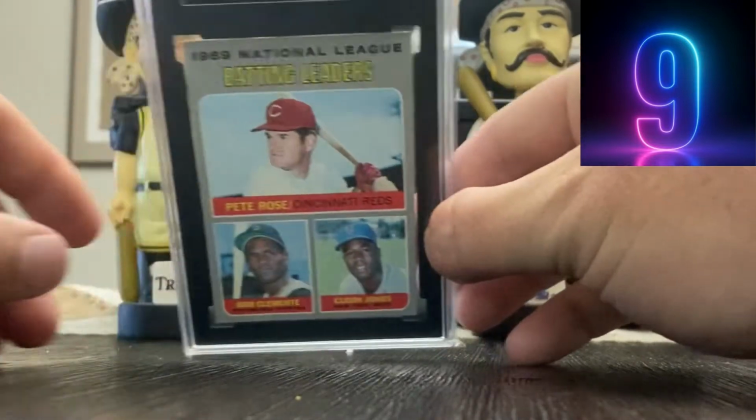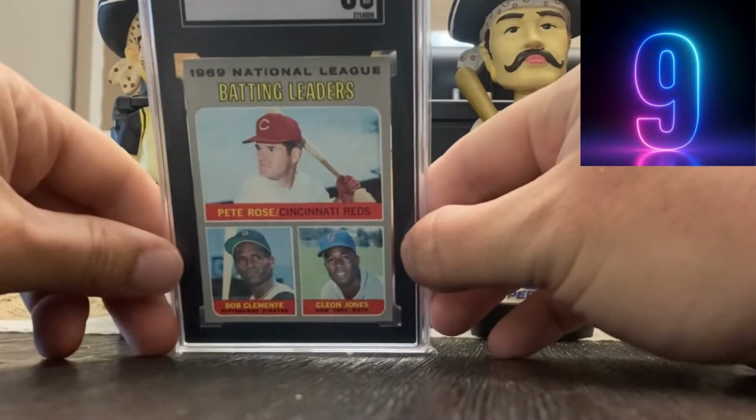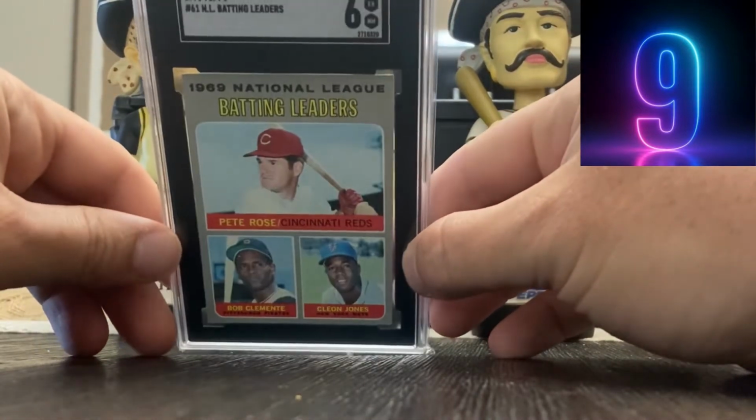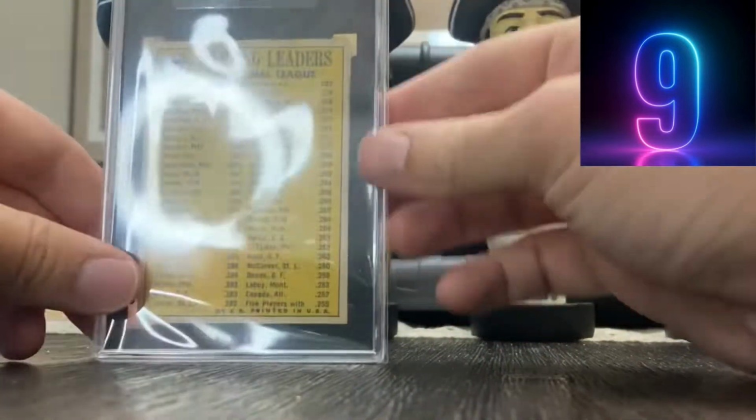I believe I picked up this card for about $15, and got an SGC 6 on it when I was sending it in to get graded. Really nice example. So I really like this card. So that's my number 9.